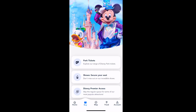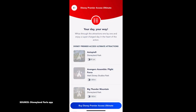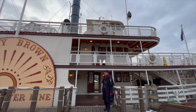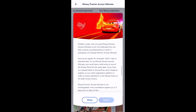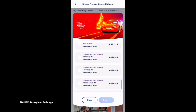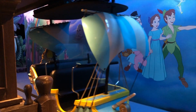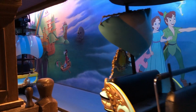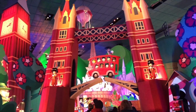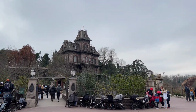When I checked on the app, you could only see the prices if you have linked your tickets or a booking. The price depends on the date of the visit. When I looked in November for December prices, these were the prices. As you can see here, on Sunday it was just over £140 per person, so over £570 for 4 people, but on Monday to Thursday it was £107 per person. We will talk about whether it's worth it later in the video, and I have a list of things you might want to consider when deciding whether or not to buy the Premier Access.